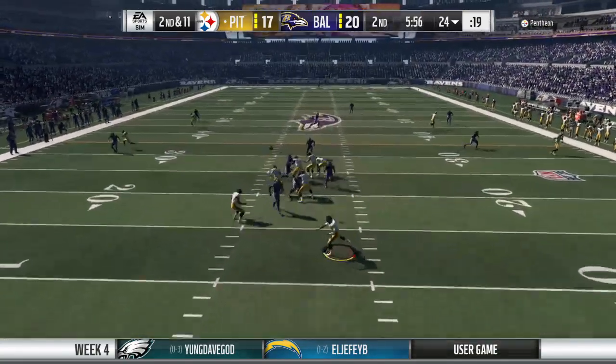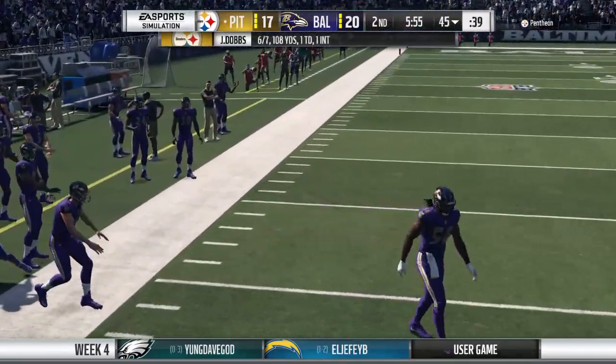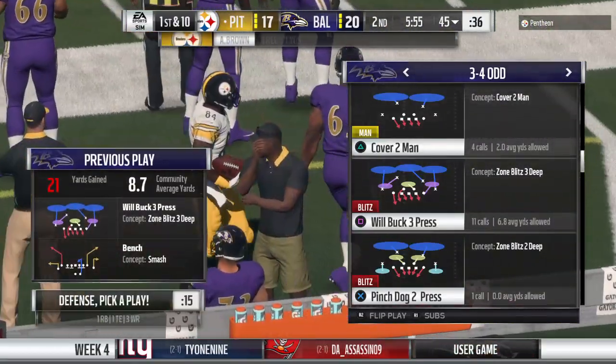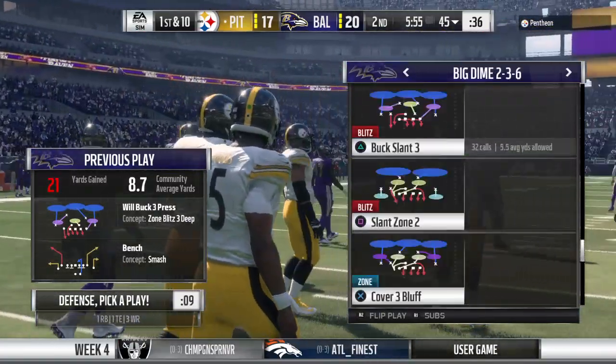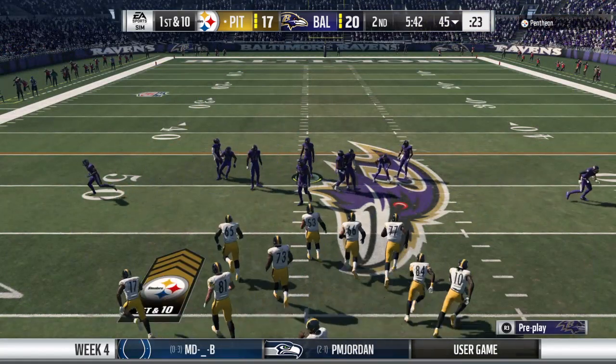To throw is Dobbs. This is caught by Antonio Brown. And a nice gain of 21 yards. In order to be a great player, you have to be consistent. Antonio Brown is definitely that. 4 straight seasons with 100 or more catches. How many more years do you think he can put up that type of production?